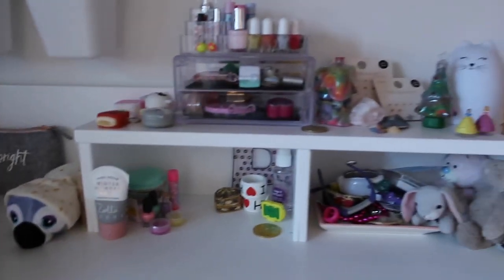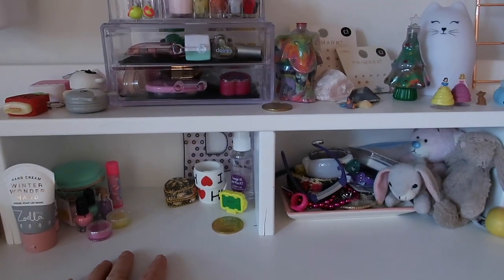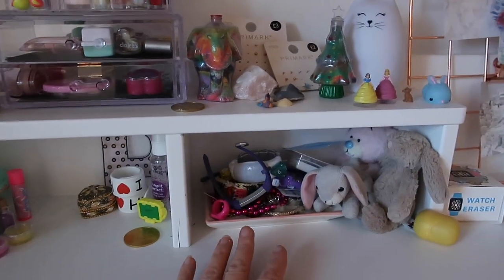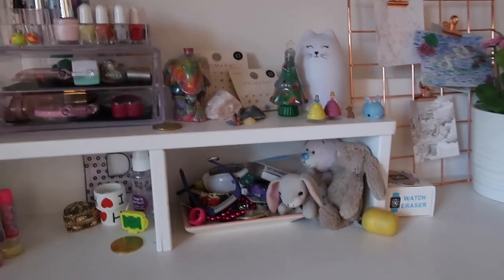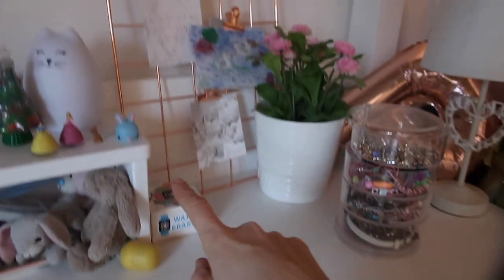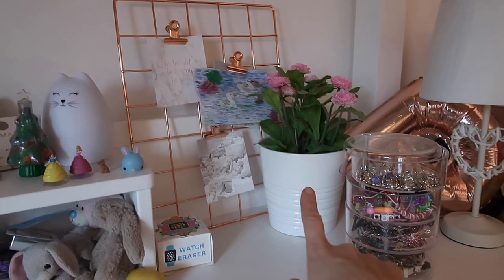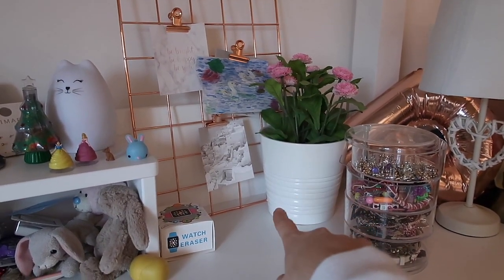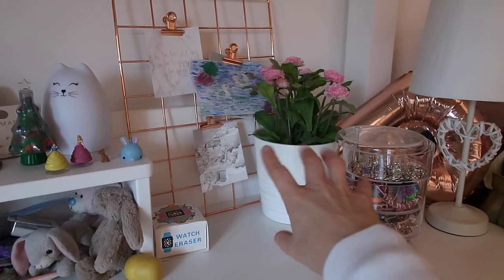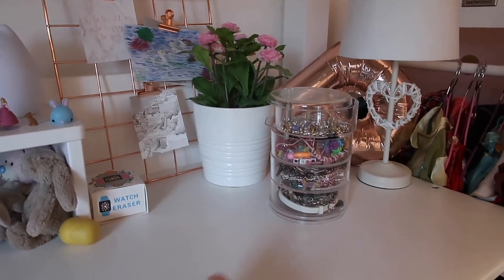And then she's got this little area for more crap, little nail varnishes and earrings and all sorts of stuff, but I let her just design that herself, and she keeps stuff there nicely. We've got this little wire frame for some pictures. There's a picture on there that she drew. This little plant is from IKEA, and the pot is also from IKEA, and I just thought it's really nice. Adds a bit of colour and a bit of greenery into the room, and means we don't actually have to look after it because it is fake.